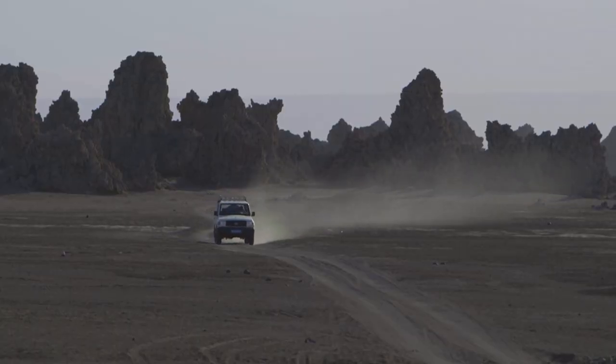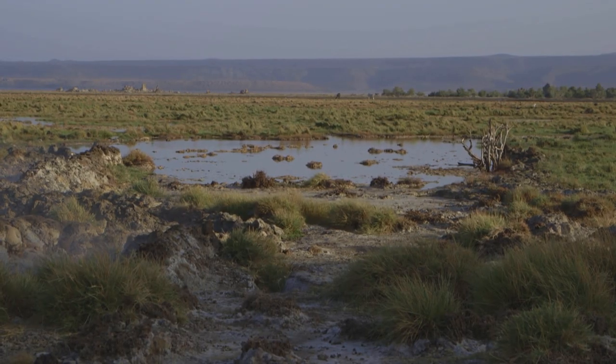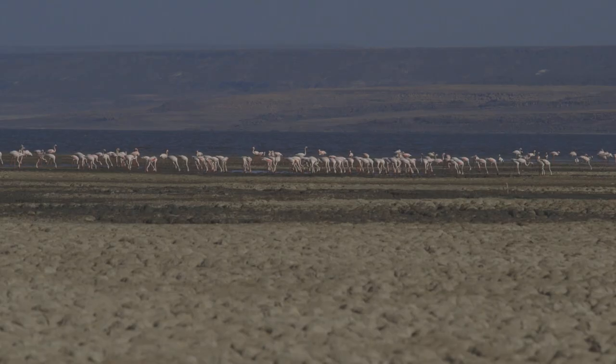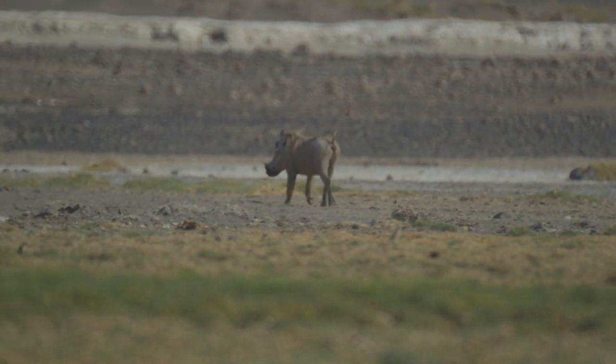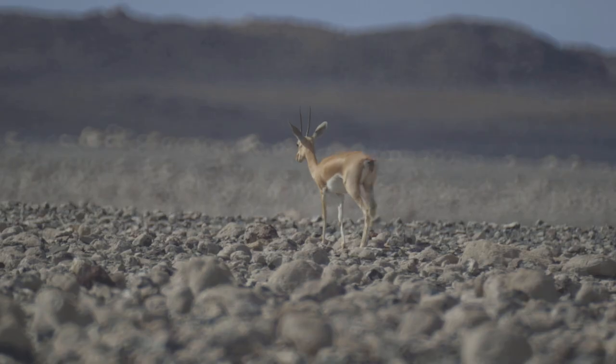Of course, it's a very arid, very difficult ecosystem, but there are still a lot of threatened species. Not a huge population, but there are still key species like the lesser flamingo, which is a globally threatened species. There are some mammals like warthog, Dorcas gazelles, Soemmerring's gazelles, and leopard is still there.